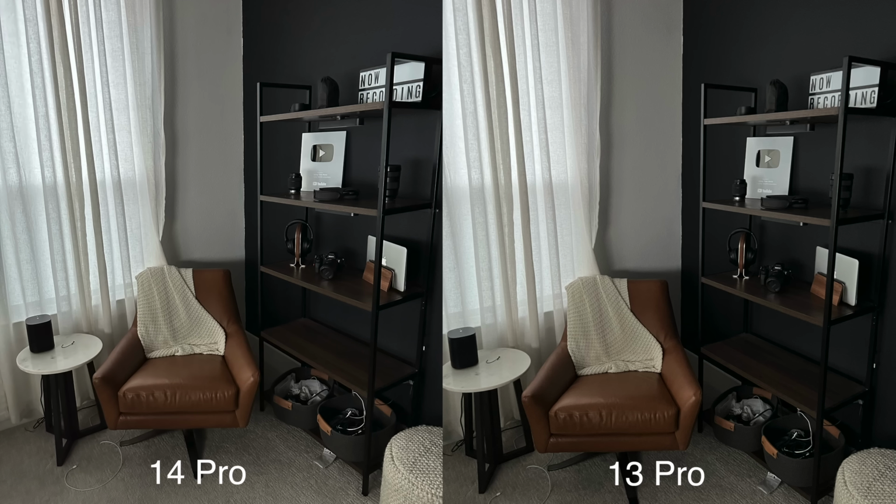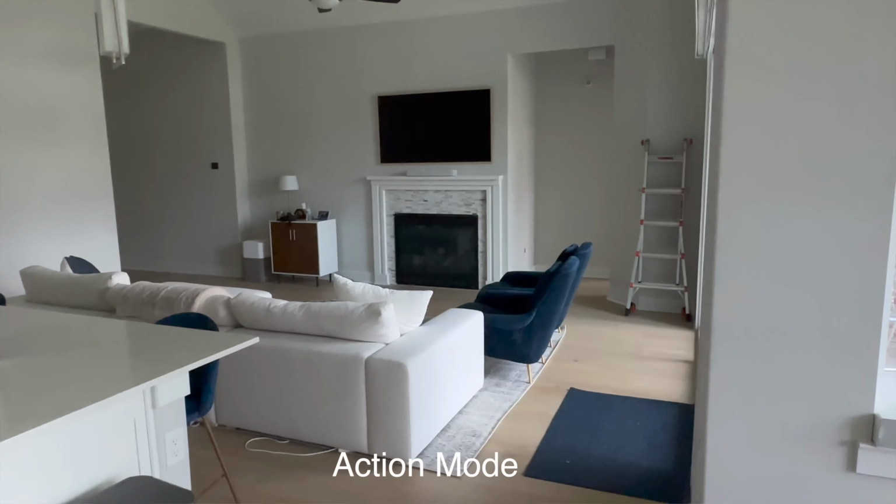Before, it would look closer to a deep fried meat, and now the bright whites look a bit more muted. It's not as eye-catching, but it's also not as eye-searingly bright as before. The video side of the camera has also gotten a lot better.